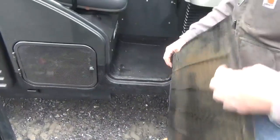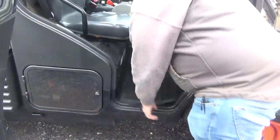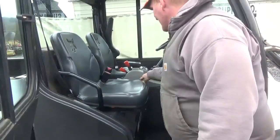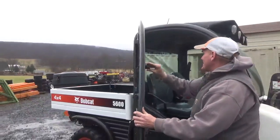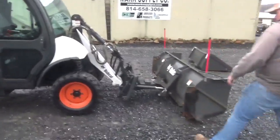floorboards are solid. They're all in there. I have seen these where guys have, there's no floors in them, and they bring stupid money. Factory floor mats are there. Interior of the machine is actually in nice shape yet. This passenger side seat is tore right there. Just showing you that. All the glass is in the cab. All the glass is there and intact and original to the machine. Cab itself, again, good shape other than what we just told you there.